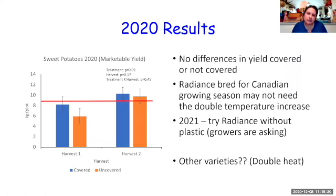So these are the results from 2020. We also have results from 2019, but they're a bit more messy and complicated to go through, so I focus on 2020 because it's nice and clean. Here we have, again, yield in kilograms per plot on the y-axis. We have two harvest dates, one at 110 days and one at 120 days. The blue bars are our covered plots and the orange bars are our uncovered plots.